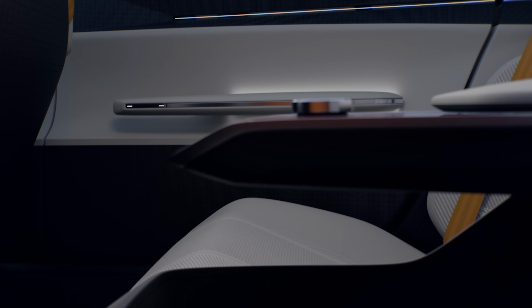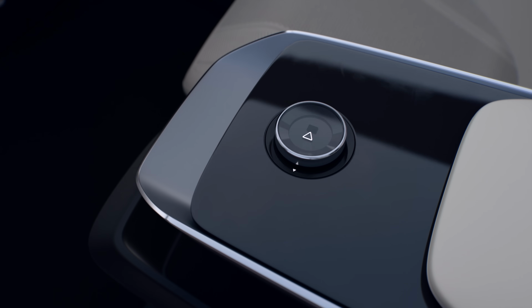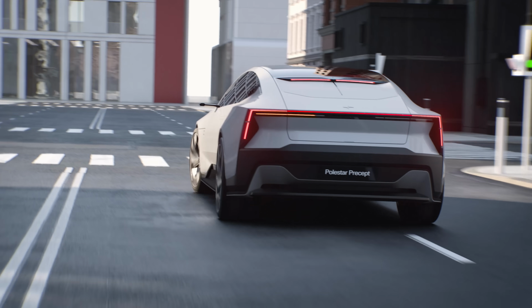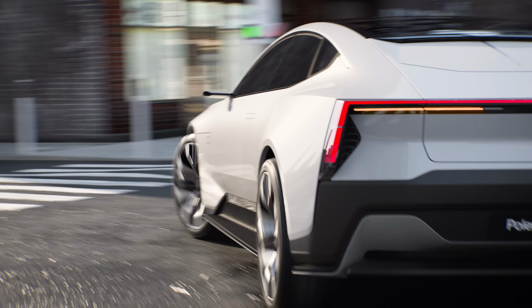It's a new era that has started, and the Polestar Precept is a messenger of what is to come and a reminder that our journey has just begun.